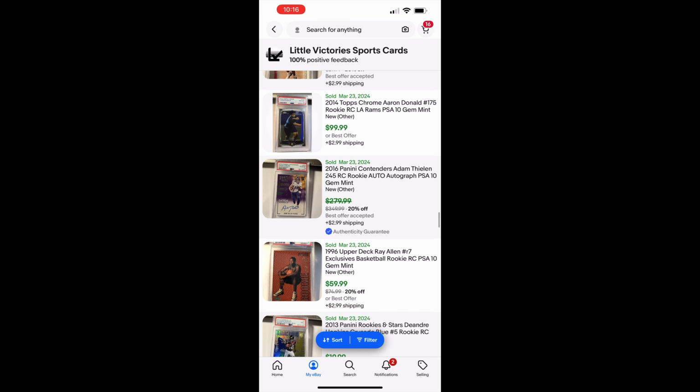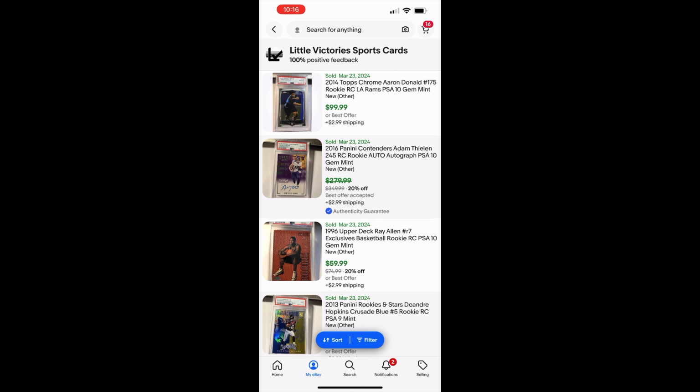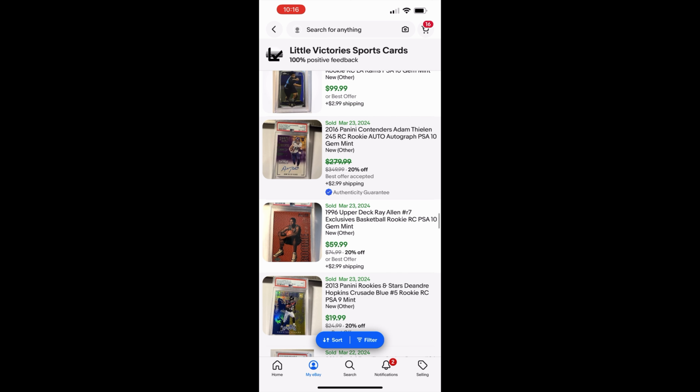The Adam Thielen, the condition-sensitive card. I'm sad I didn't sell that for more. I bought it raw, actually, when he was hot years ago for 200 bucks, and I got the Gem 10, and I still only sold it for like 225 bucks, so kind of broke even on that card.